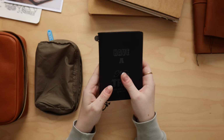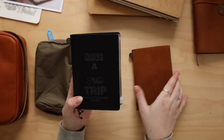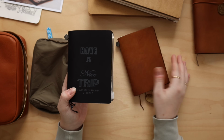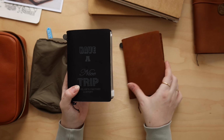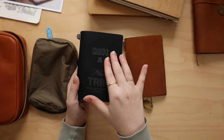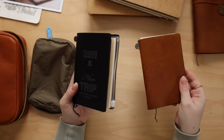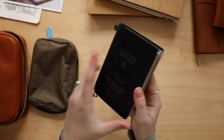The black leather is very different than the camel leather, which you can see here. The camel is a lot more, I don't know, this is very smooth compared to this, and I also found it just handled wear and movement very well. This doesn't really show scratches or stains in use as easily as the camel does. So for traveling, I really liked that.